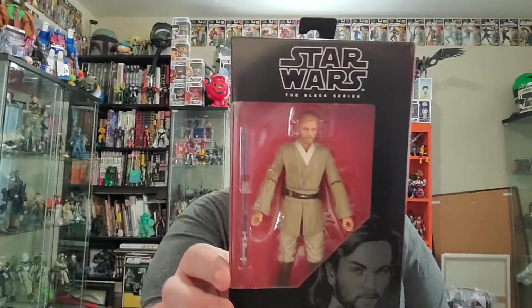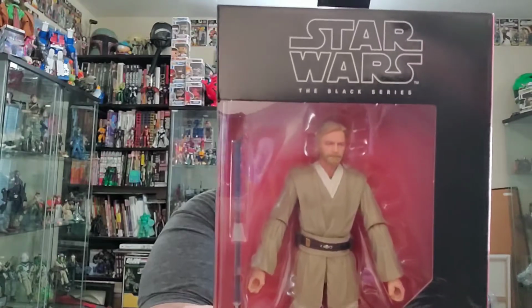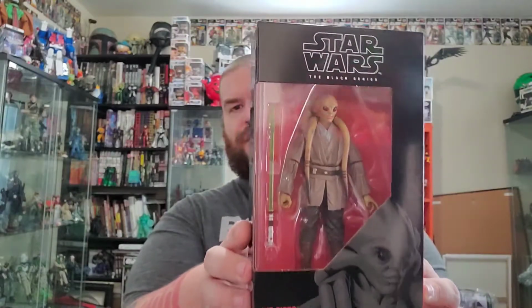Then I also got Jedi Knight Obi-Wan, which looks amazing. If you guys can see that, you'll see it in my review, but this print tech on this is solid. It's awesome. So we got Padawan Anakin, Jedi Knight Obi. But that's not all. I ended up getting Kit Fisto, which looks amazing. I love the look of this figure.